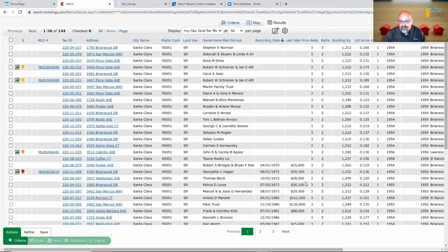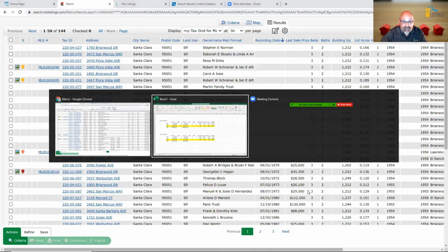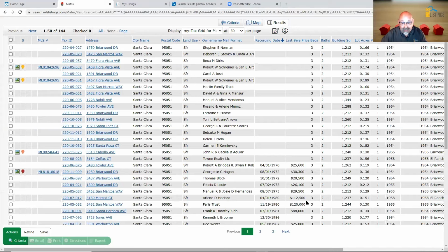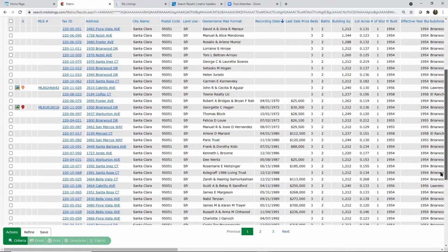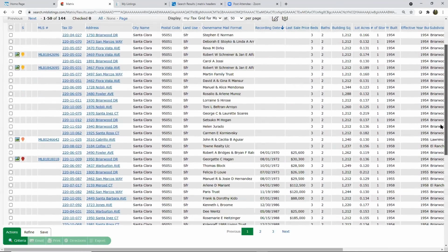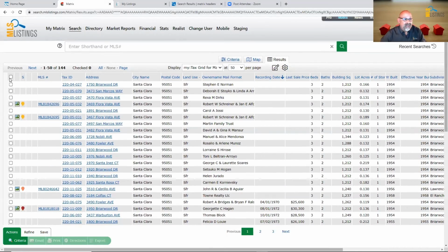But look at these home prices down here, right? Now remember, the average sale price in this neighborhood for a 3-bedroom, 2-bath is 1.4 million. These people bought at 120,000. It literally shows you where the equity is lying right now in these neighborhoods, and every single home all the way down this list has every single homeowner that you can make contact with. And here's how you can make contact.